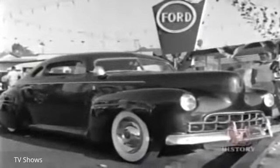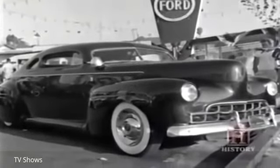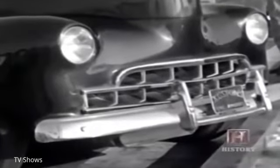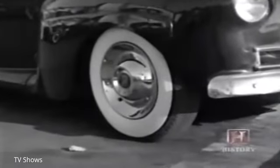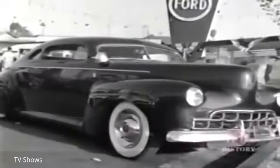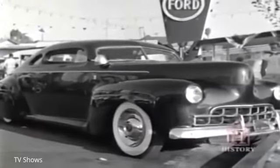Replacing stock parts with higher-end grills, bumpers, and wheel covers bequeathed an exotic, uncertain identity to otherwise familiar Fords and Mercurys. They could take a Cadillac grill and put it in this Ford. They could take the Cadillac wheel covers, take the big white wall tires that were on the fancy cars, put the Buick skirts over the back, and all of a sudden, what is this car?